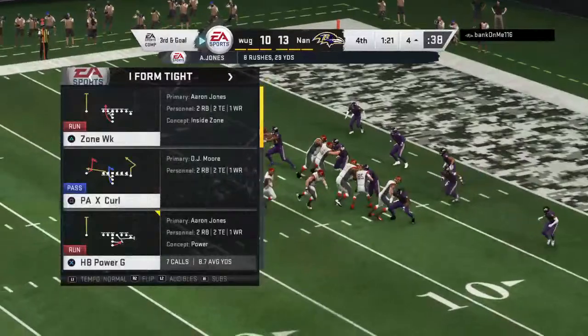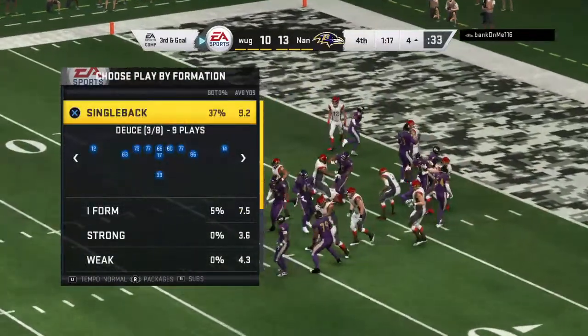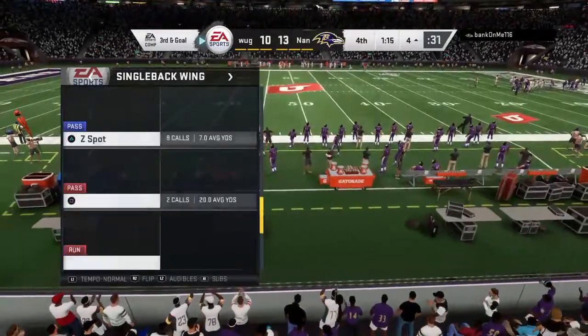They'll get this halfway home from the 8 to the 4 on a gain of 4. Give him right around 4 on the carry. We'll see if they want to keep pounding here on 3rd and goal.